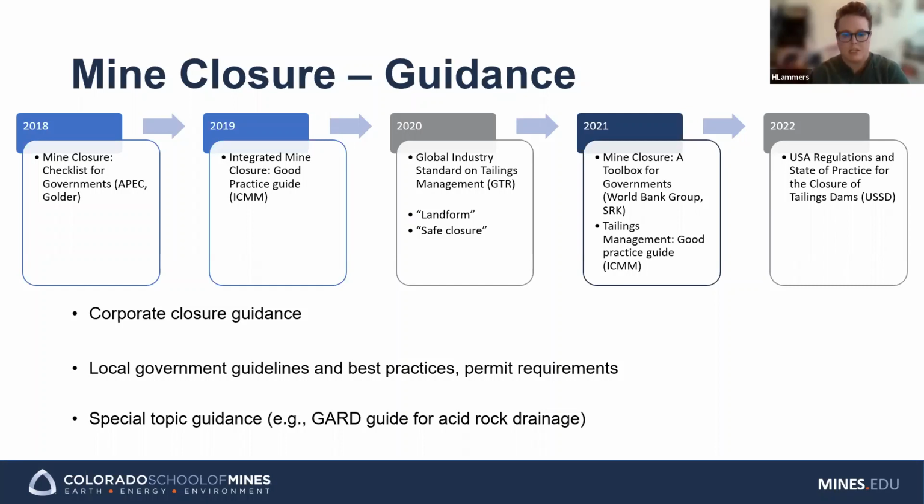So in 2019, the International Council on Mining and Metals delivered the Integrated Mine Closure Good Practice Guide. And this was really a global effort by many of our mining company leads, our bigger mining companies, to put together guidance for everyone globally on how to close a mine.